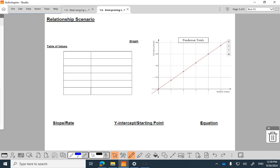Rise over run. I think you're first and then you're second. I think y-intercept is by far the easiest thing to find because you just go right here and there it is right there. What value does it have? 0. And better yet, I've got my table of values started. I know this thing starts at 0.